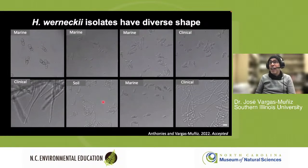And what we noticed is that you get a great diversity of fungal cell shape across different environments. Predominantly you see this yeast morphology. But what is really interesting to us is that when we look at the clinical isolates, we see that there is more true hyphae, or true filamentation, happening. So we got really interested in using this as a model to understand how these normally environmental organisms that live in extreme environments can evolve into becoming a human pathogen.